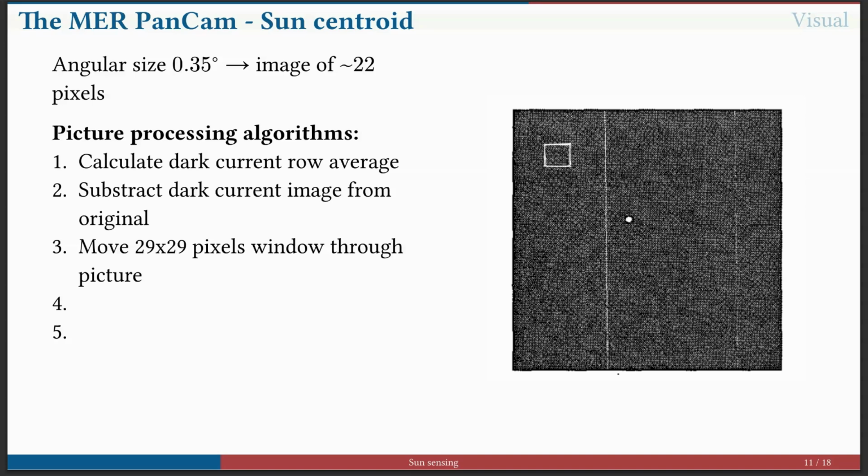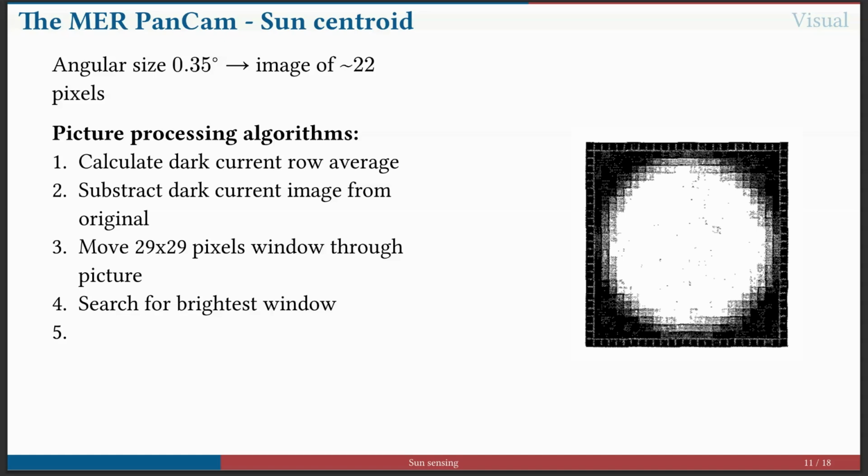Then, by moving a square window with a side of 29 pixels, so a little bigger than the pixel image of the Sun, we can calculate the brightness of the pixels inside and search for the brightest one. This would mean that the Sun is now in this frame. Then, based on the brightness of every pixel, the centroid of the Sun can be calculated. This calculation would be done twice, and after the first time, the frame would be moved to the calculated values before performing the calculation the second time. This would eliminate the error caused by the position of the window when searching for the brightest window in the picture.